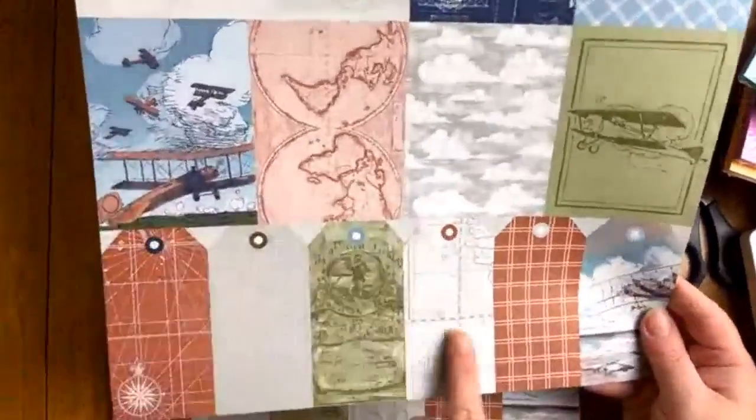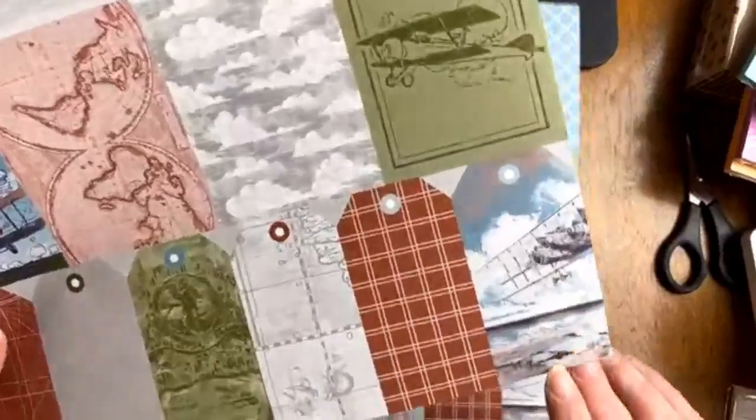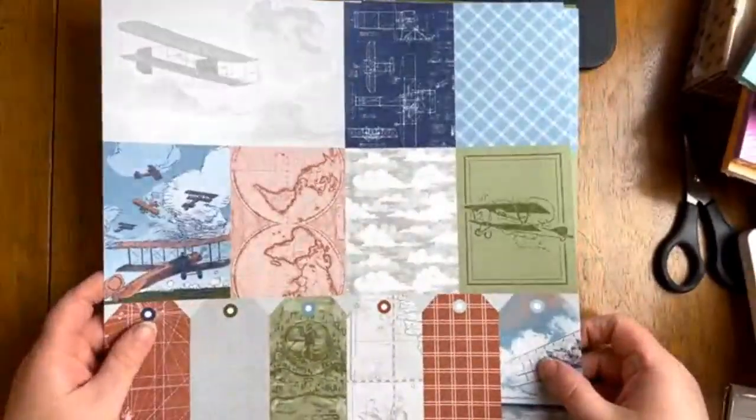And look at the tags here. Isn't that cool? Look at this one. I absolutely love the artwork and the character and the color combo on this. This is so fab. I should have gotten two of these.